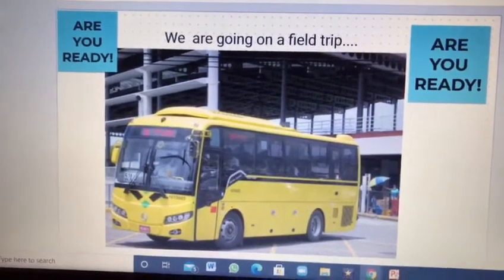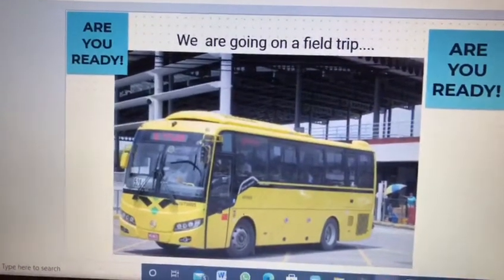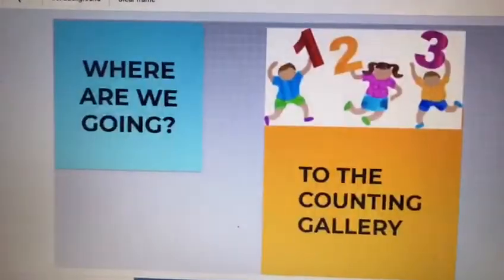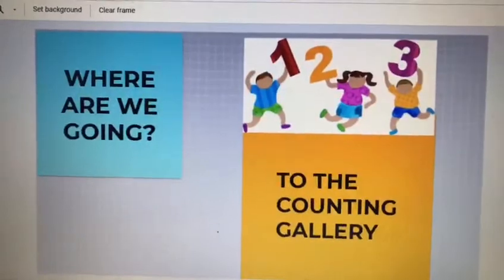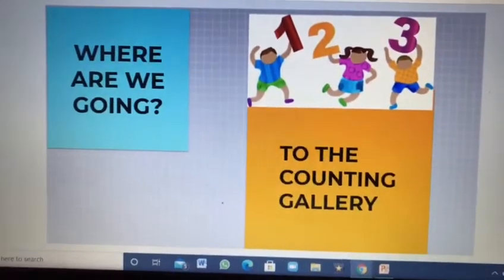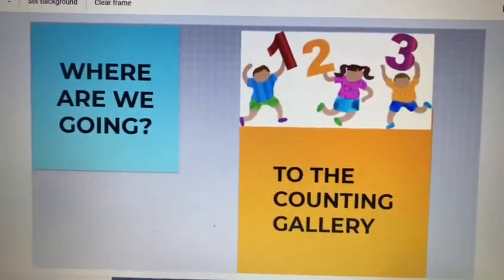Now, boys and girls, let's form a line and we are going to walk on the bus. Are you ready? Chup, chup, chup. On the bus. Where are we going? So we are going to find out that we are going to the counting gallery. Now we are going to have fun. So you're almost there. Vroom, vroom. Beep, beep. We are at the counting gallery.